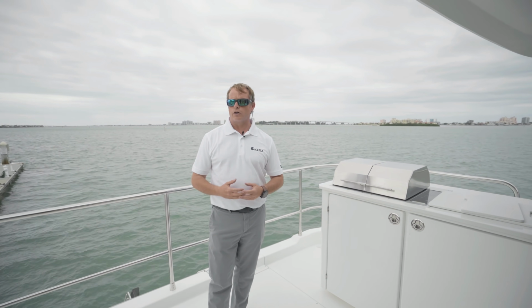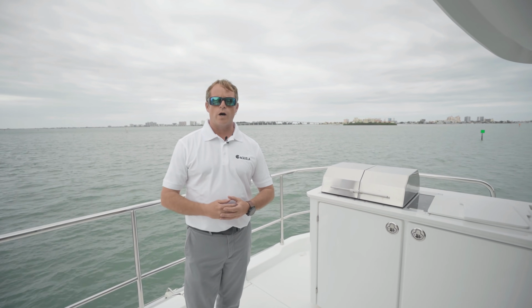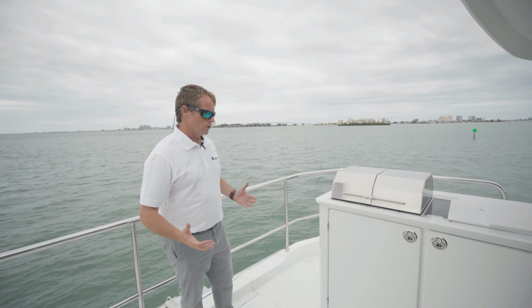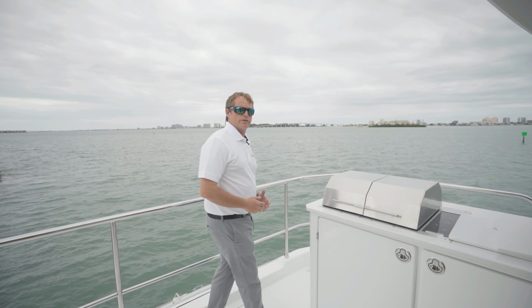One thing you'll notice on all the Aquilas is we have wide walk decks. On the Aquila 54, we have a walk-around Flybridge. So take a walk with me and we'll make our way to the bow of the boat.